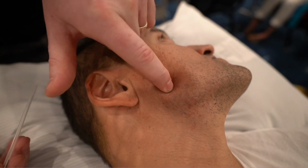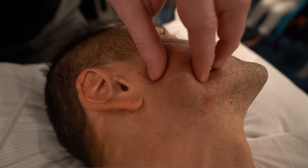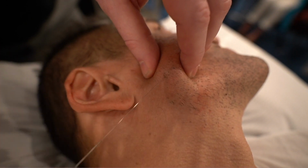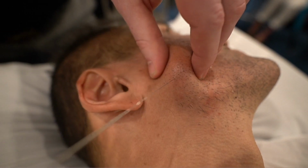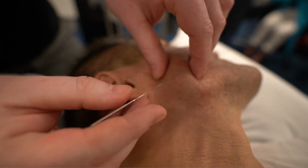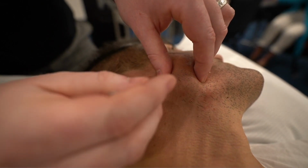Moses has a nice little tight band here. So that's my target. And again, I'm pinching the tissue up into my hand to give me more surface area, more control over the needle and of the tissue.